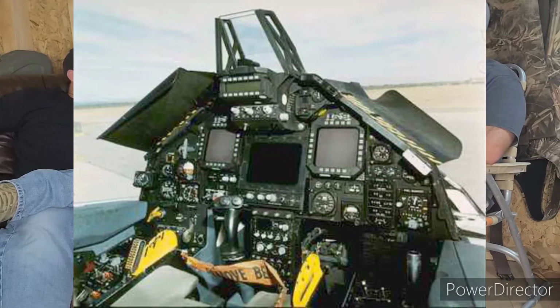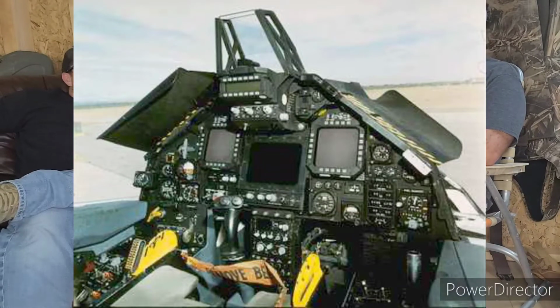Was it analog or fly-by-wire? So it was analog, but fly-by-wire. It was weird. They had backup flight controls and stuff like that. Yeah. So it was like a 15. Yeah, kind of. And no, because I was an F-15, A-10, F-111 and U-2 guy.